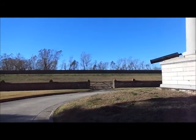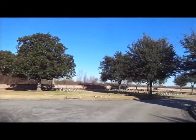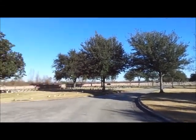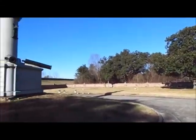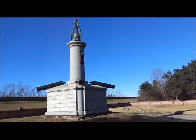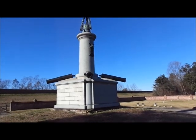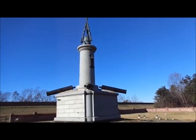And this used to be the entrance of the cemetery years ago. Now it's off the highway at the opposite end. But anyway, it's interesting. If you see the cemetery at Chalmette battlefield, come in the back and look at this monument.